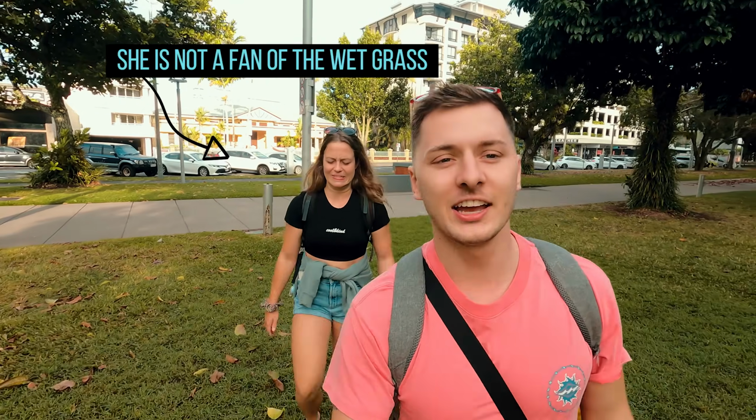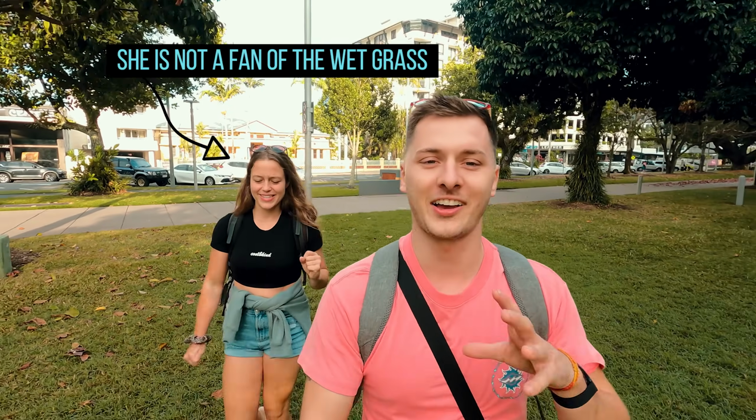So, in Cairns, one of the main things to do is explore its islands. Now, there are two main islands. There's Fitzroy and there's Green. We're gonna be hitting both, but Green Island is our objective today. We're gonna do some snorkeling. We're gonna walk around the whole thing. So apparently you can do it in about 45 minutes.